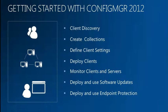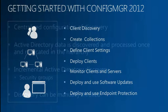All that geeking out. So now what we're going to do is look at some of the issues from going from discovering clients, finishing up client management points and distribution points, where they're going to go, and look at client settings. I'm not going to spend too long on actually pushing the client out. I'm not going to spend too long on SCEP or software update. It's the bit in the middle which is interesting.